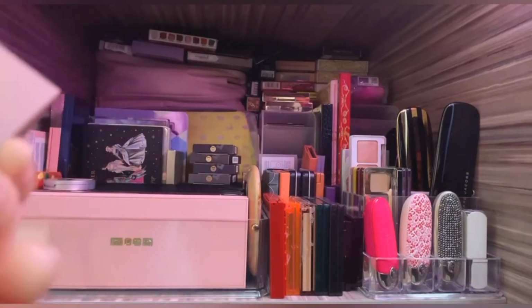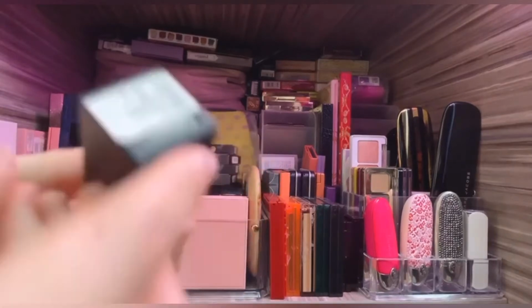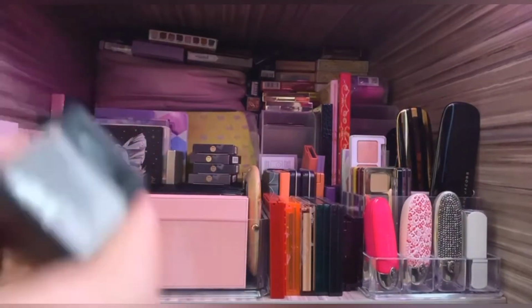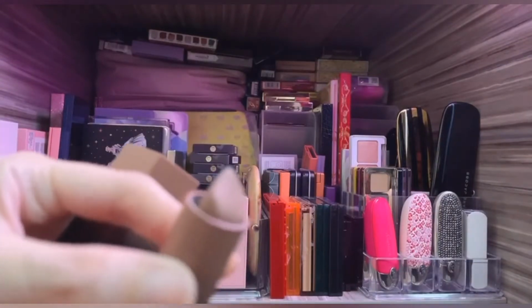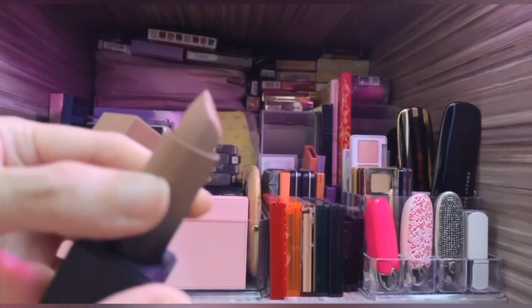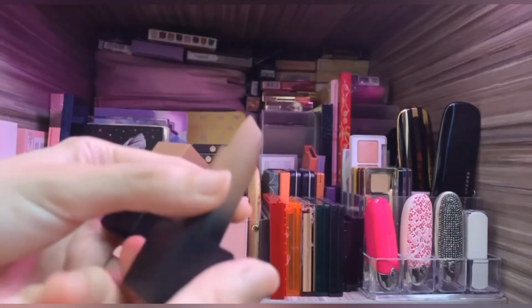I have another favorite lipstick. This is something I bought recently also. This is the Huda Beauty lipstick. This one is in the shade Anniversary. This is actually exactly my lip color. So I put this on, it's exactly my lip color. It's so gorgeous and easy to wear.